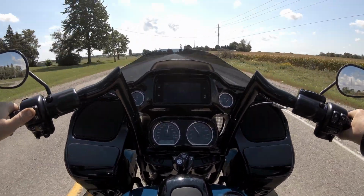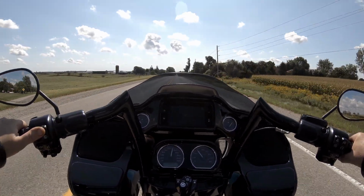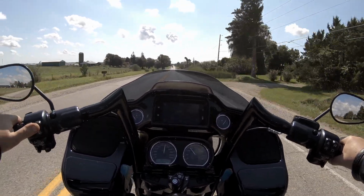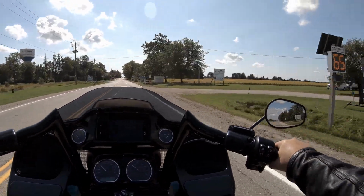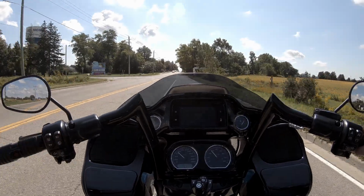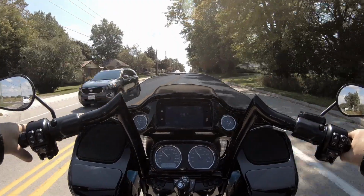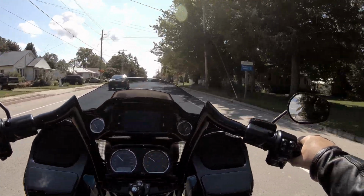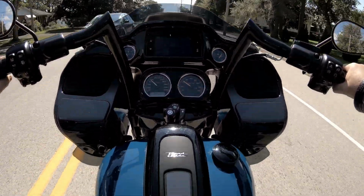Special 114 with the power cam. At some point I'll try to let it go if I can and give her the beans a little bit. It's not my bike, I don't want to abuse it or anything. I'm used to the thumpity thump loudness of my bike. This is just pretty smooth and mellow for a power cam. Mine's got a lot more cam than this one does though.